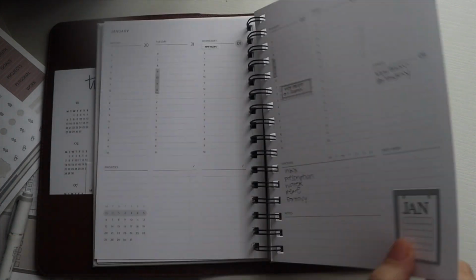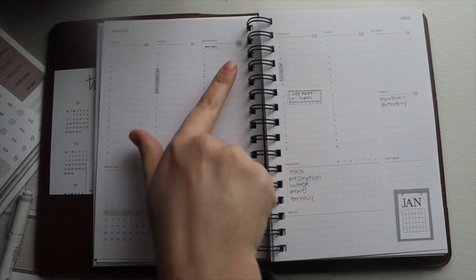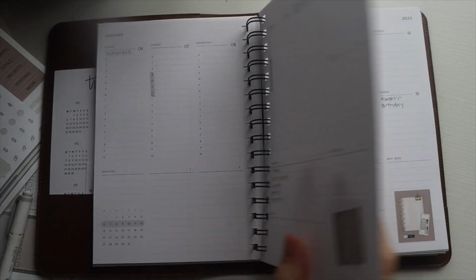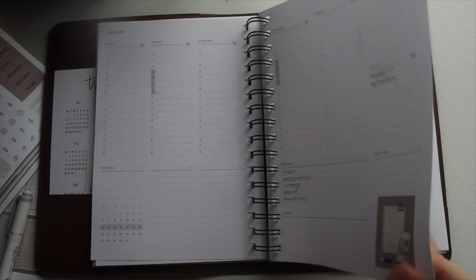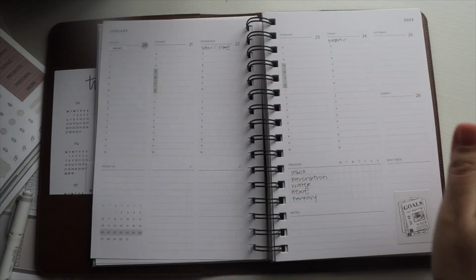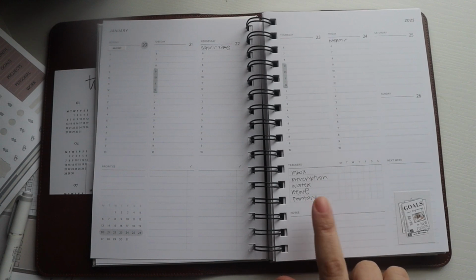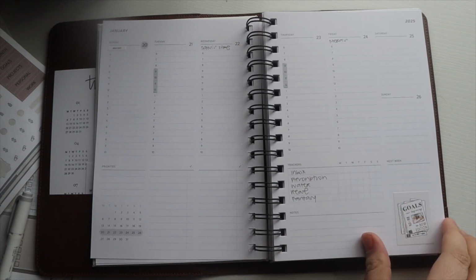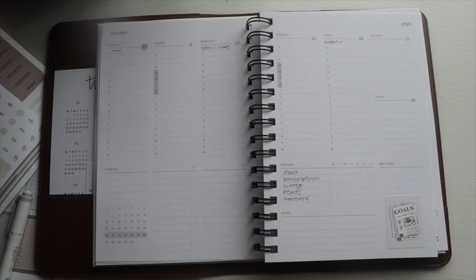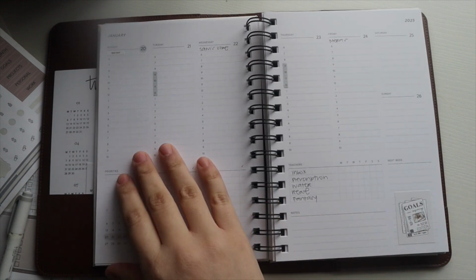So I have that blocked. I added holidays, and then I use date dots for the days that I am off. So we have New Year's and then Martin Luther King Day off, and I have those in there. What else did I add? I filled in my trackers, so that'll be the same. I added some stickers. I was initially going to cover up the calendar, but it's not big enough and I didn't want to white it out, so we'll leave the calendar in here.